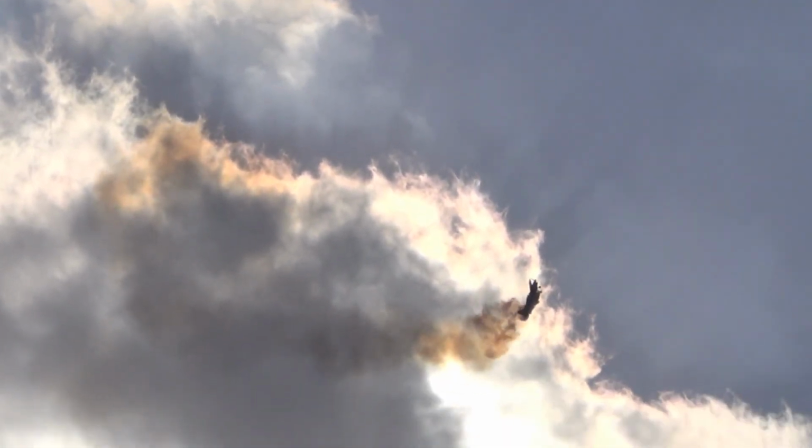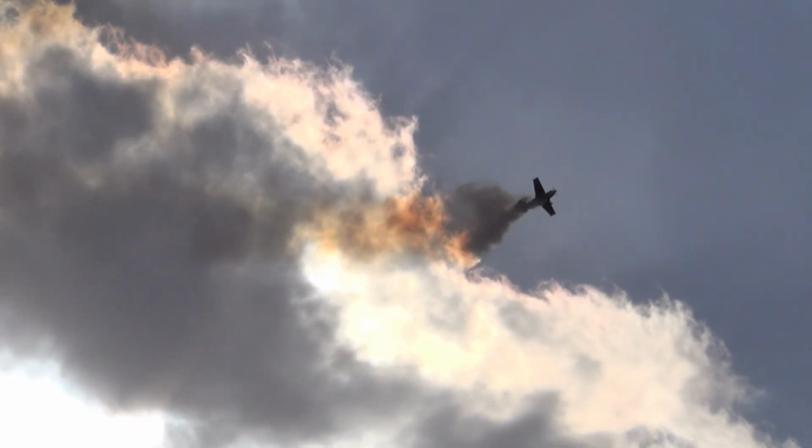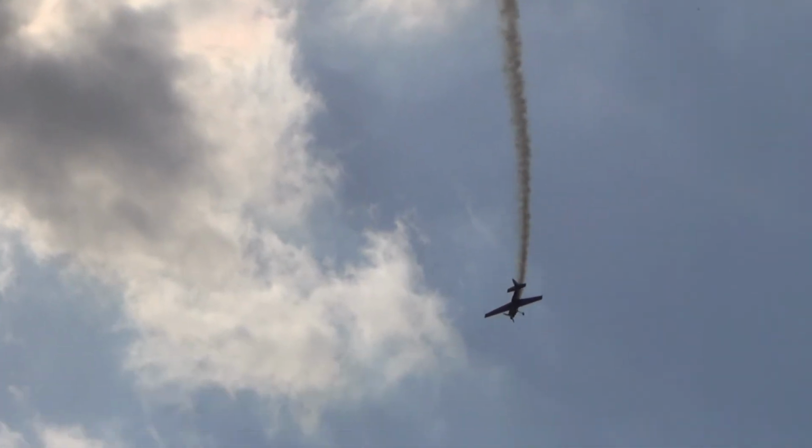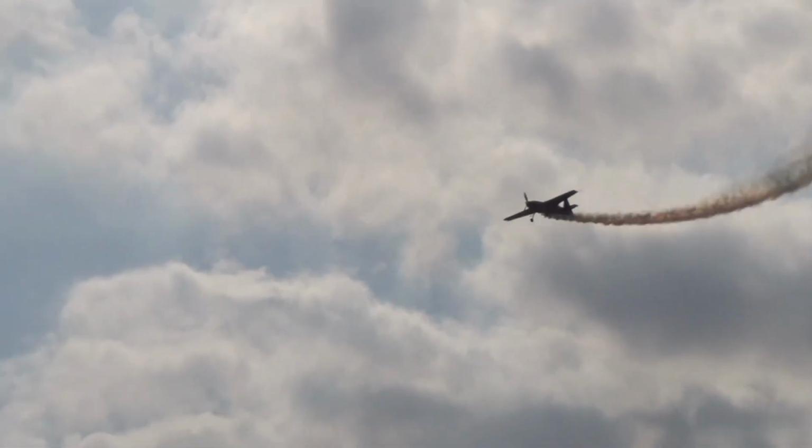So Hannes is now kind of helicoptering that aeroplane. Not exactly, he's just almost hovering it at the top of that climb.